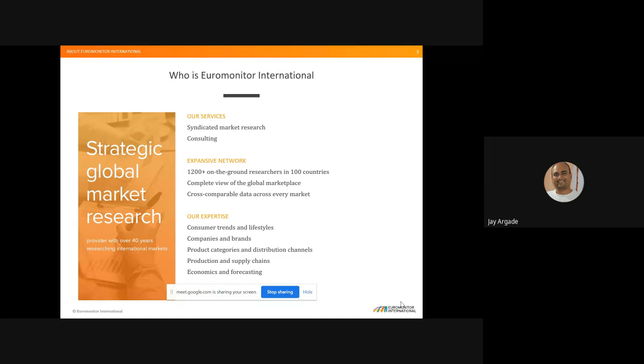Apart from that, we are into the macroeconomical data set. So we keep on publishing global macroeconomical indicators data set, and also we have a set of analysts who, on the basis of the numbers, provide the inferences and future outlooks for the industries and for a product per se.